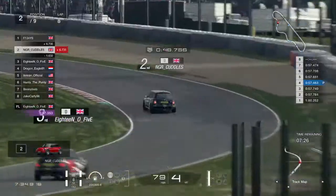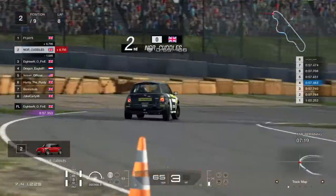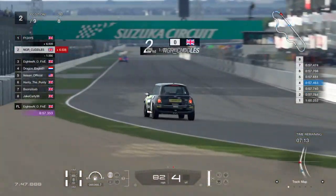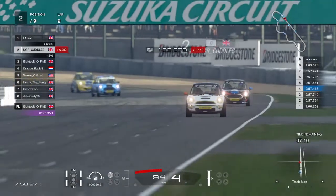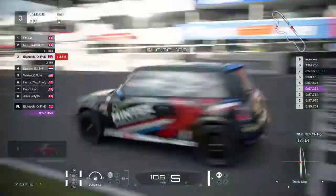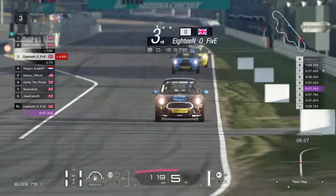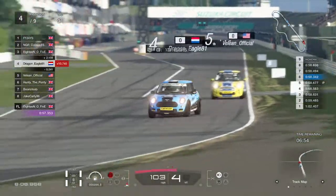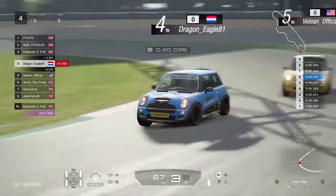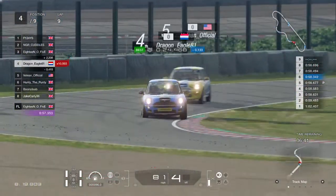F124, oh, I don't know what's happened here. Maybe F124 and 1805 got into a bit of a tumble. I think I've missed that. Yeah, so losing a lot of time on that lap, both those. So 103 for NGR Cuddles and 104 for 1805. So must have got into a bit of a ruckus in one of the corners. That's going to allow Dragon Eagle a bit of a sniff at the back end of 1805. It's Dragon Vilian official with him. So you can see 1805 clearly in front of him now.